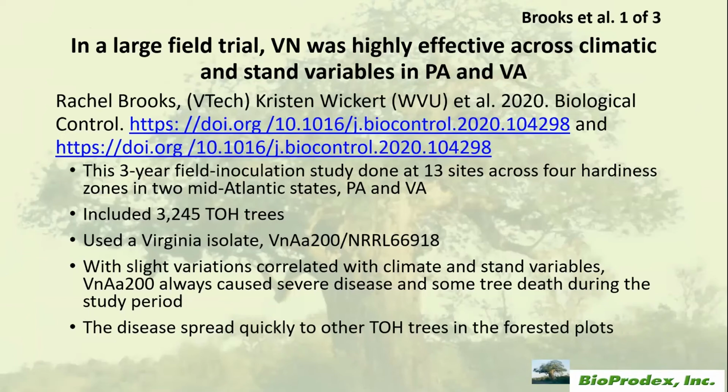Well, so far all studies have been somewhat limited, but in a large field trial, the fungus was shown to be highly effective across climatic and stand variables in two states, Pennsylvania and Virginia. This study was the PhD work of Rachel Brooks and colleagues at Virginia Tech and West Virginia University. This is a 3-year field inoculation study done at 13 sites across 4 hardiness zones in Pennsylvania and Virginia.